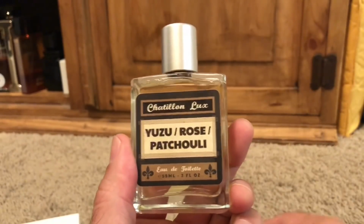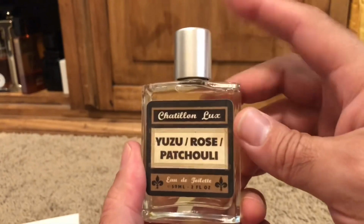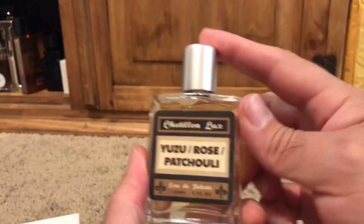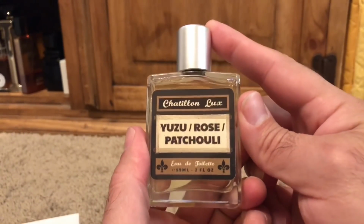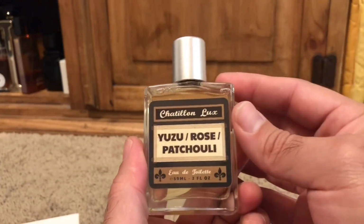Most indie houses will usually just include this on there, but I really like how they took the extra step of providing this, I guess, like a temporary cap or a splash cap maybe. It's a really good look. It shows attention to detail.